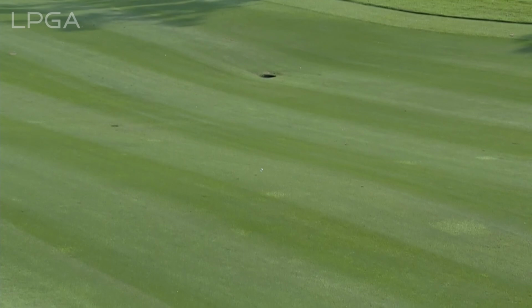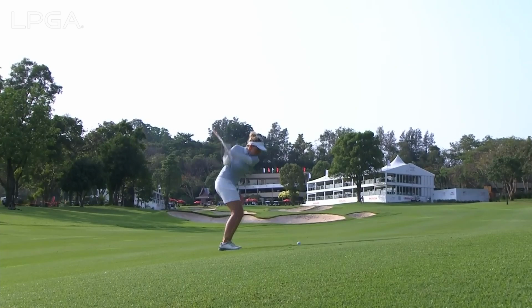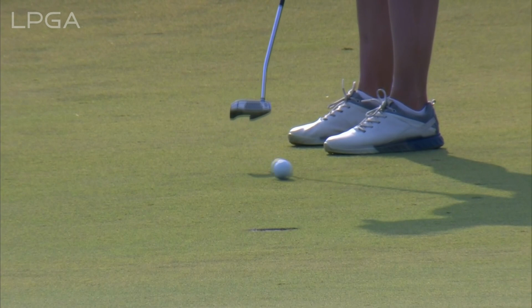Part one of the equation done. Big drive then from Nanna. Sets herself up. A really good line here. Oh, what a shot in from Nanna Madsen. Straight very top.